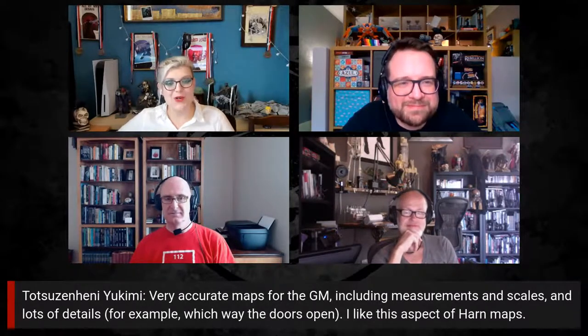I just wanted to ask if any of you were aware of this. So very accurate maps for the GM, including measurements and scales and lots of details. For example, which way the doors open, crucial, it turns out, for your party's safety. Found this out a few sessions ago. I like this aspect of Harn maps. Harn was a setting from the 70s. I never really delved into it, but it seemed to have an infinite number of books. It was a huge fantasy world that just kept getting added to. I've not heard of it in years.